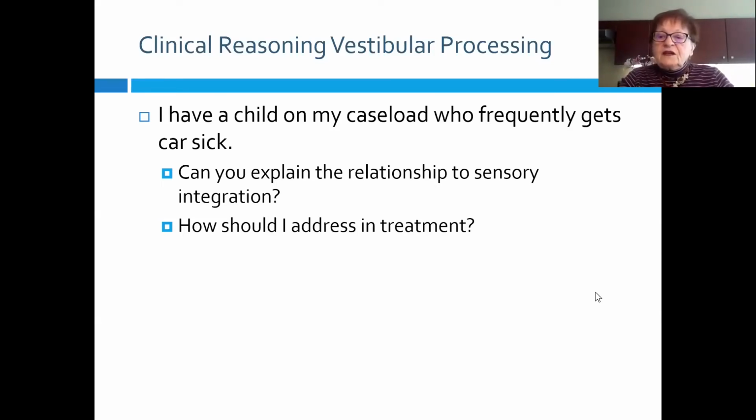So stepping back to get a history on this child can be really important. For example, if they've had recurrent ear infections, maybe that vestibular system was not working properly. They might have been getting a lot of movement experiences, but the threshold had been raised because the ear infections are disruptive to vestibular processing. And so even though they might have had the opportunity, if they also had the imposition of ear infections, that would compromise that ability.